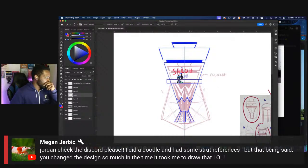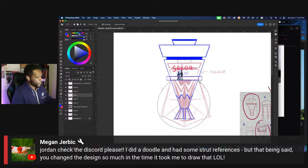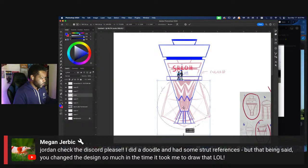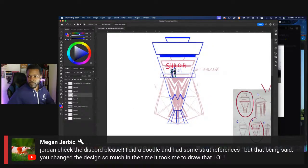Actually, should this be taller or no? This might actually be too short for what I was thinking. Yeah, as I'm zooming out a little bit. Maybe just a little bit. Do something like, there we go. Just make it a little taller.